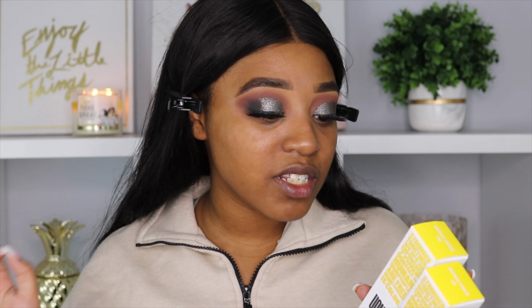On the packaging right here, it tells you which step you should do everything in. It says that concealer is step 2, so that's also great for someone who is a beginner and doesn't really know the steps of makeup. This is an easier way for them to say, okay, this is the second thing I need to use. So I really like that. There are a lot of people that don't know that much about makeup, so that is really helpful. I really do like this.